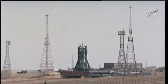We haven't tracked any issues throughout the day, which began with fuel and oxidizer loading some hours ago. They just completed a leak check on the Soyuz spacecraft, and as we speak, the 3 crew members inside are going through leak checks on their Sokol launch and entry suits.